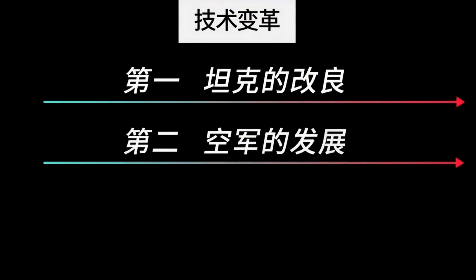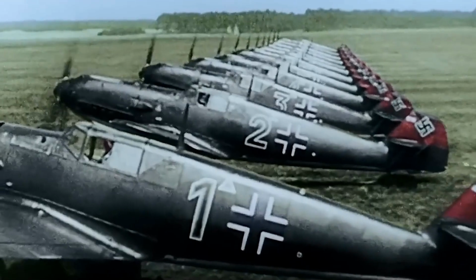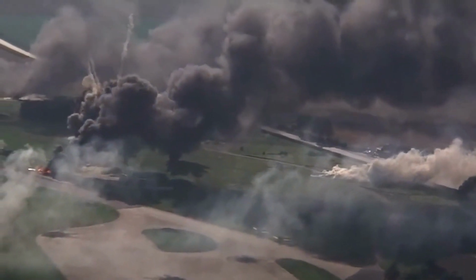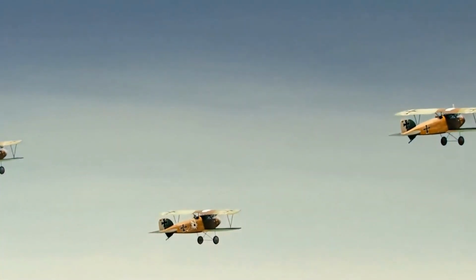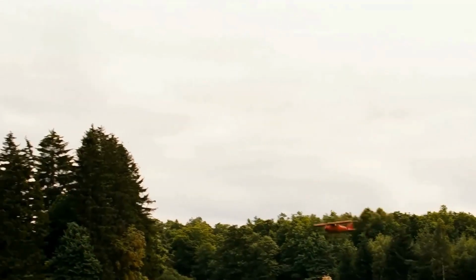The development of the air force. The addition of air power greatly boosted the Blitzkrieg's ability to conduct surprise attacks, making it hard for the enemy to mount effective counterattacks. During World War I, aircraft were in the early stages of aviation technology development. Their form and function were vastly different from modern aircraft in World War II.